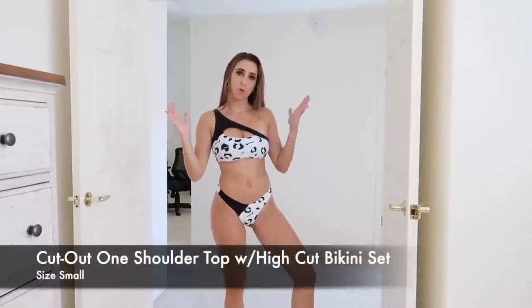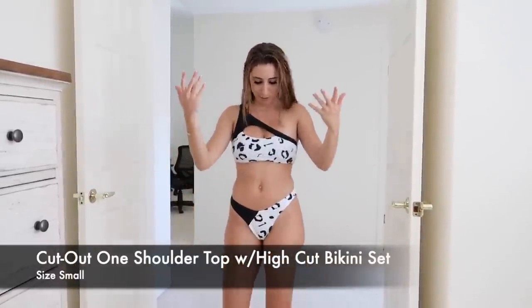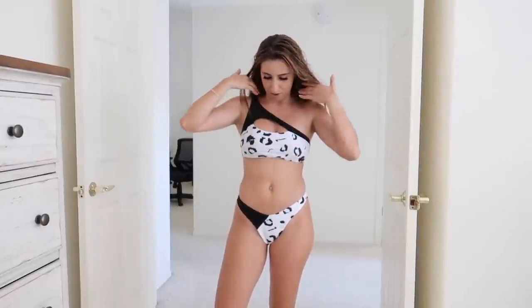Dalmatian bikini, woof woof. No more cake, but orchid. Yeah, it looks more like a Dalmatian than anything. Love it, it's actually really cute. It's got a whole different style to it. A little classy, but sexy at the same time.